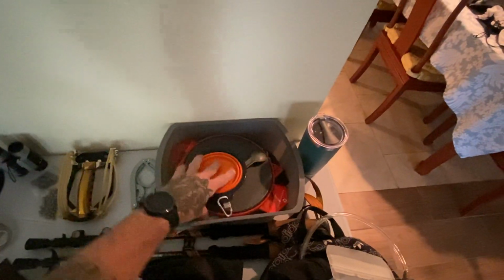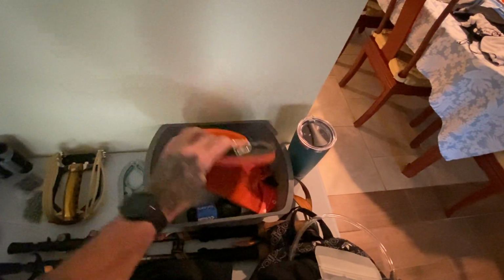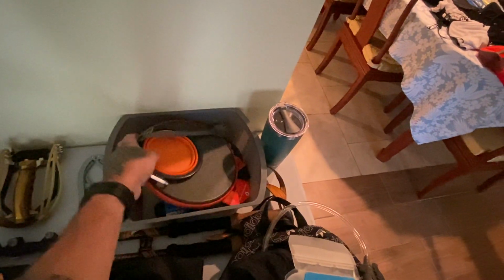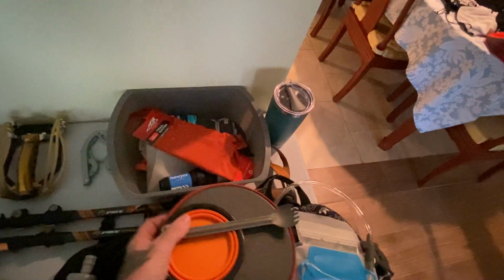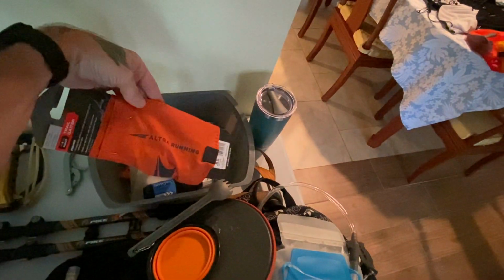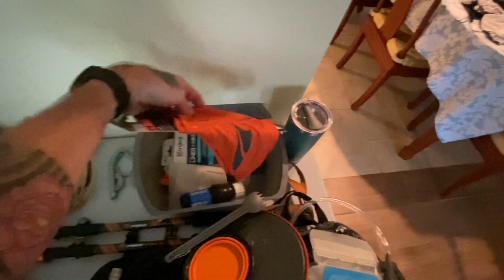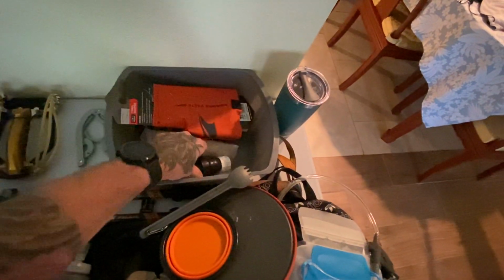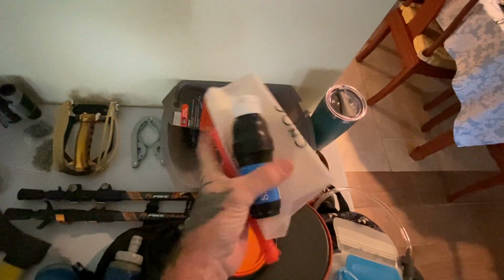My cup, and I like to bring just stuff to eat on, in case I need it. A little spork, a little bowl, a plate. I have some running trail gaiters in case I need to use them. I've got some extra socks. These are hiker plus the liner, little toe socks. And water purifier.